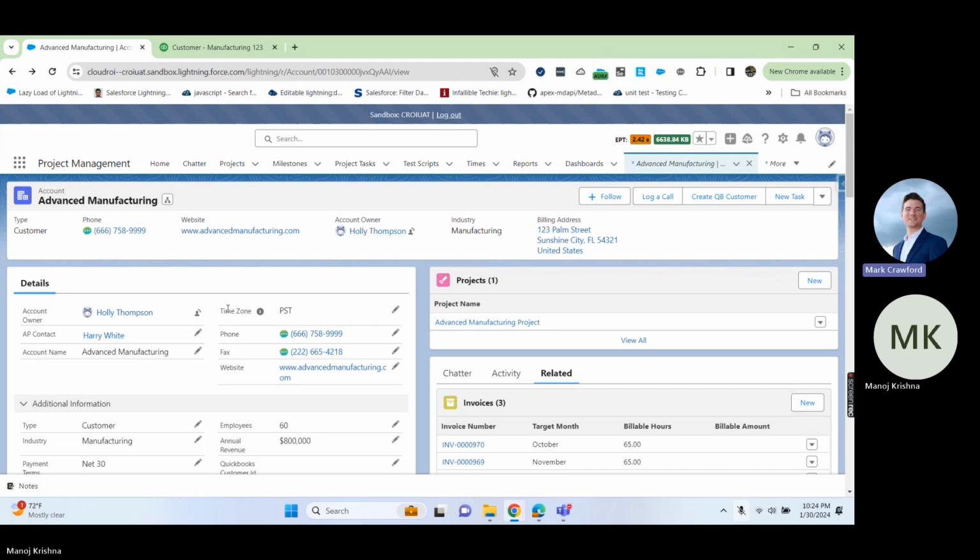So pulled up here on the screen, we have our client, Advanced Manufacturing. We're going to assume that that is our client at CloudROI. We have provided Advanced Manufacturing some consulting services. In our terms, that is billable hours. So we bill our clients based on the hours we work, and we have generated some invoices that we would like to send them. Let's take a look first at the account itself.